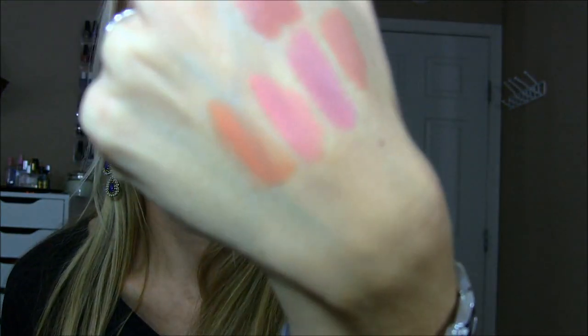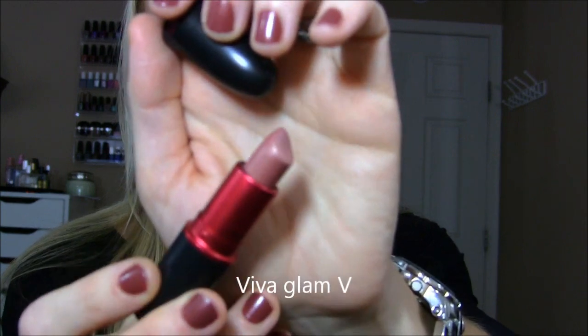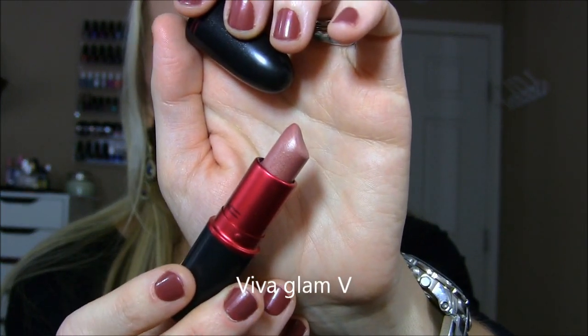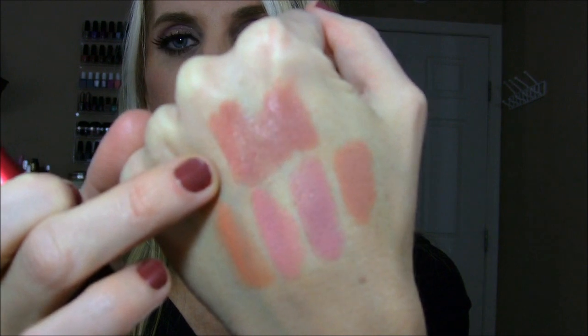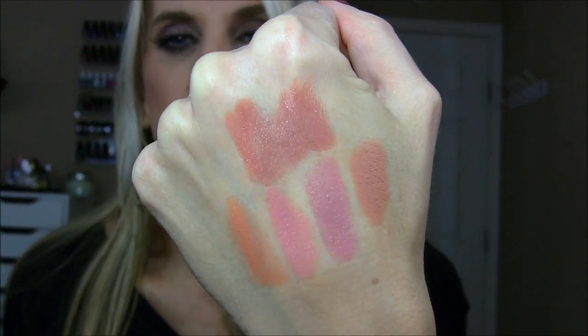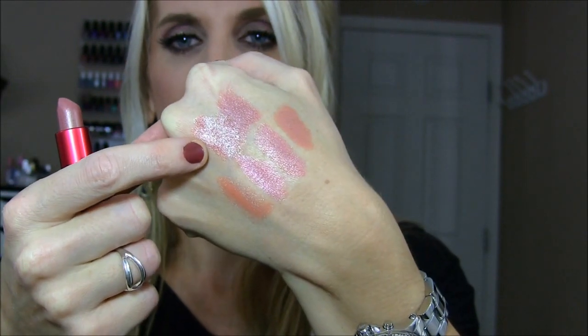And I know I'm going to leave some colors out. I know I'm forgetting perfect colors. Obviously, Viva Glam 5. This just looks good on every single person. It really does. There's nothing too fancy about it except that it has the perfect amount of shimmer. Actually very similar to the Viva Glam 2. It just has shimmer to it, and the Viva Glam 2 is matte.